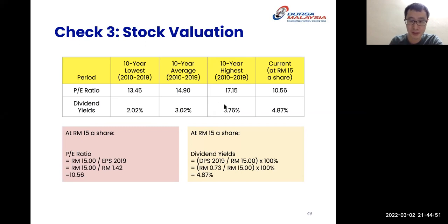So what we will do is that as an investor, we tend to buy the stock if the dividend yield offered is actually closer to its highest, which is 3.76. We believe that 3% is kind of fair. And if, let's say, Public Bank is offering 2%, and that is actually the lowest, then we'll say the deal is actually not too good.